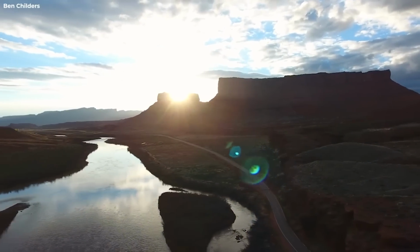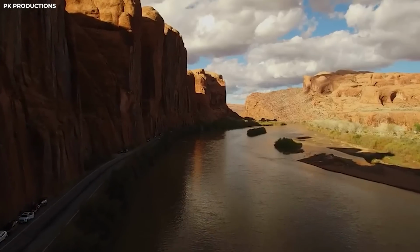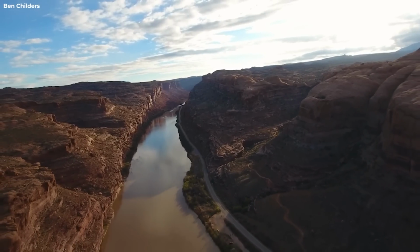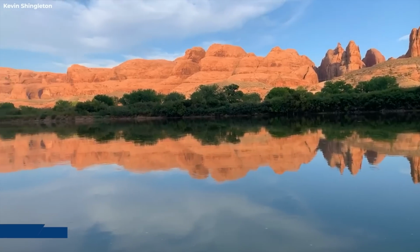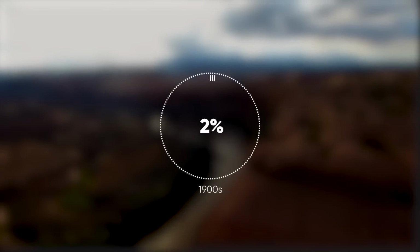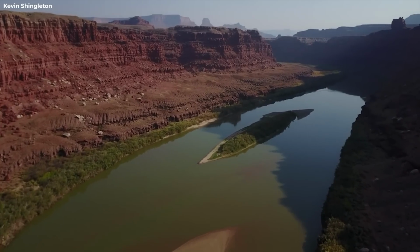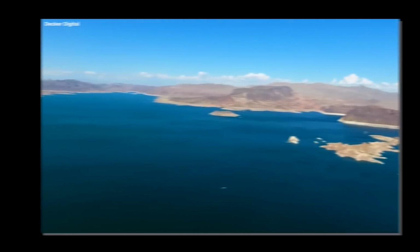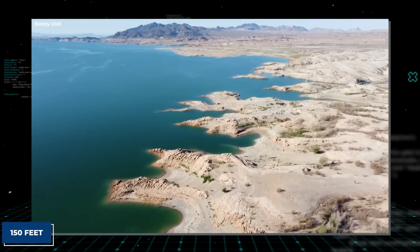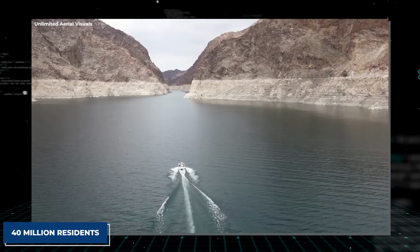However, thanks to its drying up, the once mighty Colorado River has become the most regulated and litigated river on the planet. Unlike other natural problems, the problem of the Colorado River can be traced back to a 100-year-old miscalculation. The river's flow has decreased by about 20% since the 1900s, and the two largest reservoirs it feeds are only about a third full. Lake Mead, the nation's largest reservoir, has dropped more than 150 feet in the last 2 decades, leaving little water for more than 40 million residents that depend on the river.